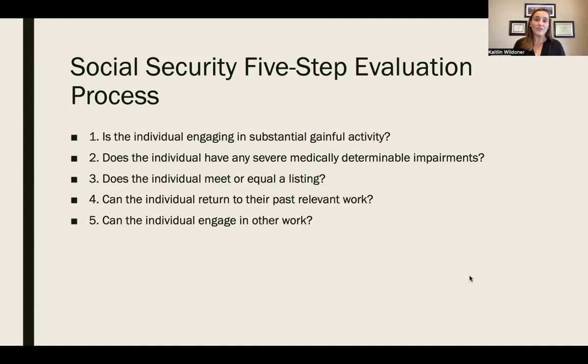And at step 4, the Social Security Administration is going to give you a residual functional capacity, an RFC, and that is going to be based on the medical records. It's essentially what Social Security thinks you are capable of doing from a physical and mental standpoint based on the medical records. They will use that RFC, compare it to the past work you've done, and look, can an individual with this RFC return and do this type of work? If not, then they will move to step 5. If you can go back to your past work using the RFC that Social Security has given you, you will be found not disabled.